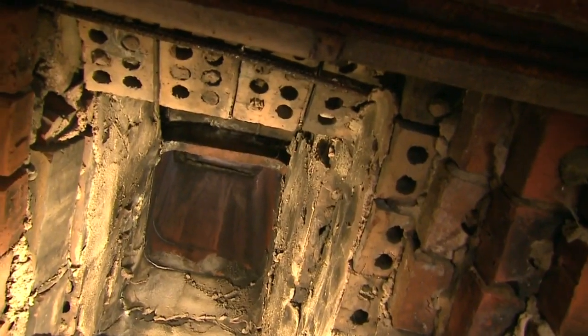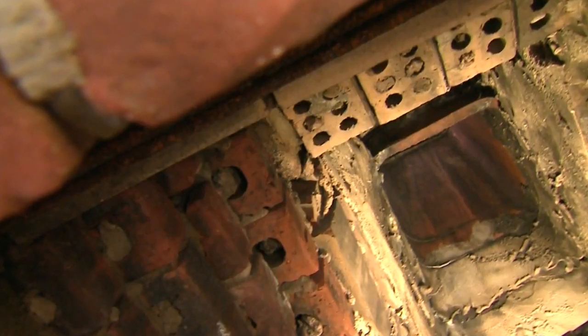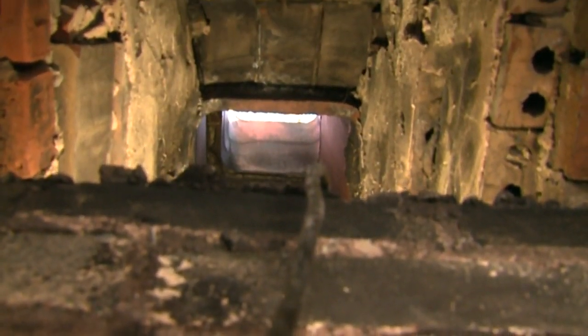In this lower part of the chimney, called the smoke shelf, you can see gaps and holes in the bricks. The smoke shelf is usually rough and jagged and has holes in it. Yep, we can see that in this one. And that collects the soot, which is fuel. Fuel for a dangerous chimney fire.